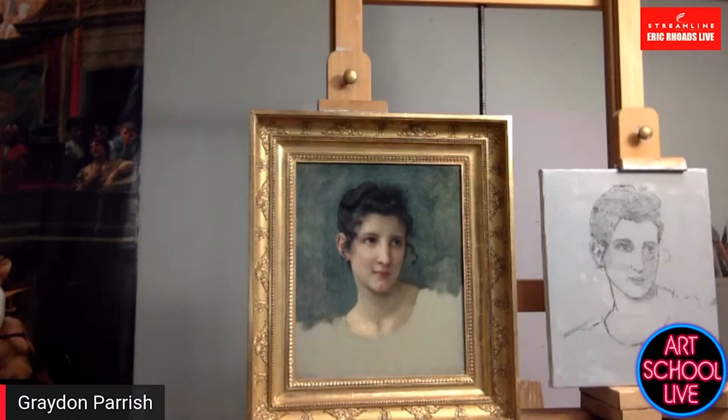I'm going to switch to some willow charcoal because this one isn't quite soft enough. Sometimes I made the ground a little smoother than normal. It's not picking up the charcoal as much as I'd like to, so I'm going to try this. Again, if materials aren't working, switch to another one. It's not a big deal.